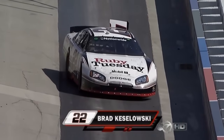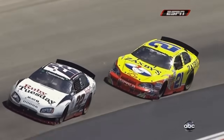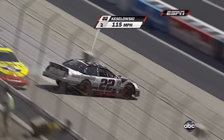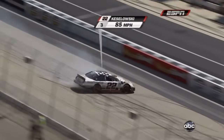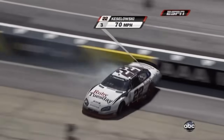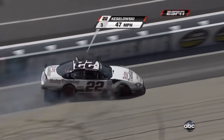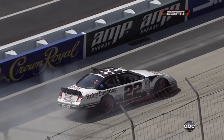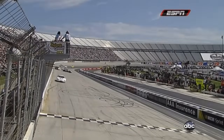He was running third and really running well. Way loose, but perhaps he had a right front tire going down. Here he is losing it off the corner right in front of Clint Bowyer. Yikes. Whoa, look at that. Oh, man, he just misses that wall. Still doesn't touch it. Boy, he got lucky. That's some good driving. Woo, that was great race car driving.